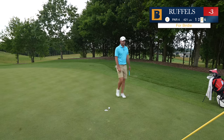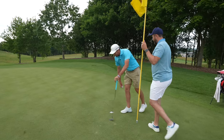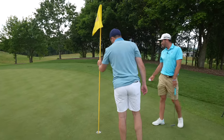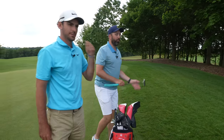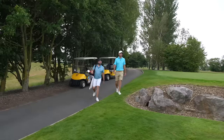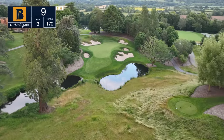I can't take a mulligan there. No, you can't. You take the 4. You can have 10 attempts at that. Take a 4, 3 under through 8. 4's not too bad there, with a really, really nice par 3 coming up. What do you think of this one, Ryan? That's pretty spectacular. And he's got quite an interesting pin for us.